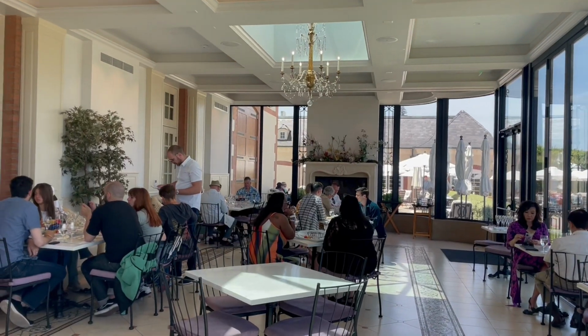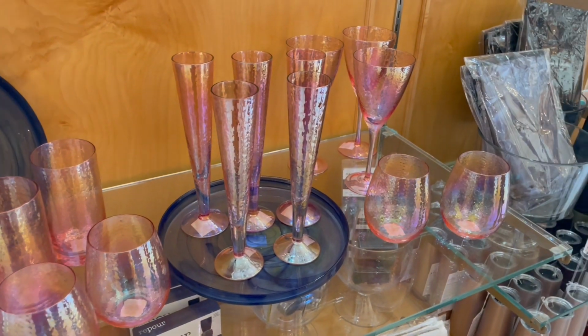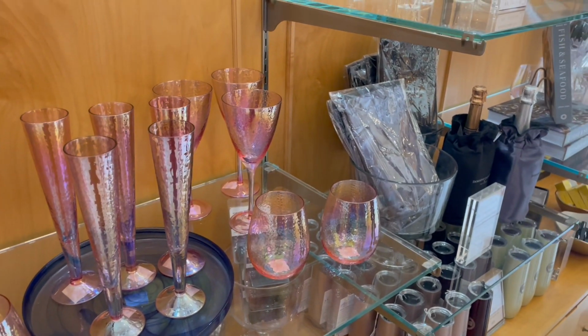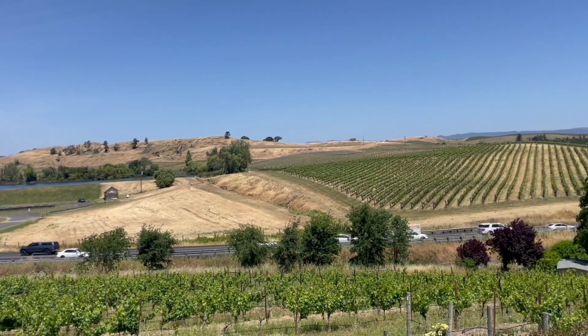Inside the chateau is just as elegant. There's a small gift shop near the entrance, and the staff were incredibly friendly. Each tasting is guided by a wine expert, and every pour came with a little bit of background on how it was made and what to notice in the flavor.